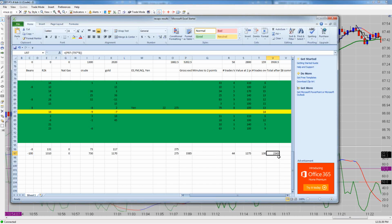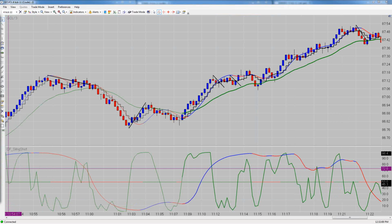If you assume an $8 round turn commission, which is high, it should be higher than any commission that anybody in here pays. If it's not, then you guys need to get a different broker, or at least have a word with your current broker. But I assume an $8 round turn for the 130 trades. That still leaves us with plus $2,345 net after all the trades in the live trading room so far for the month of April. That's per contract. Okay.